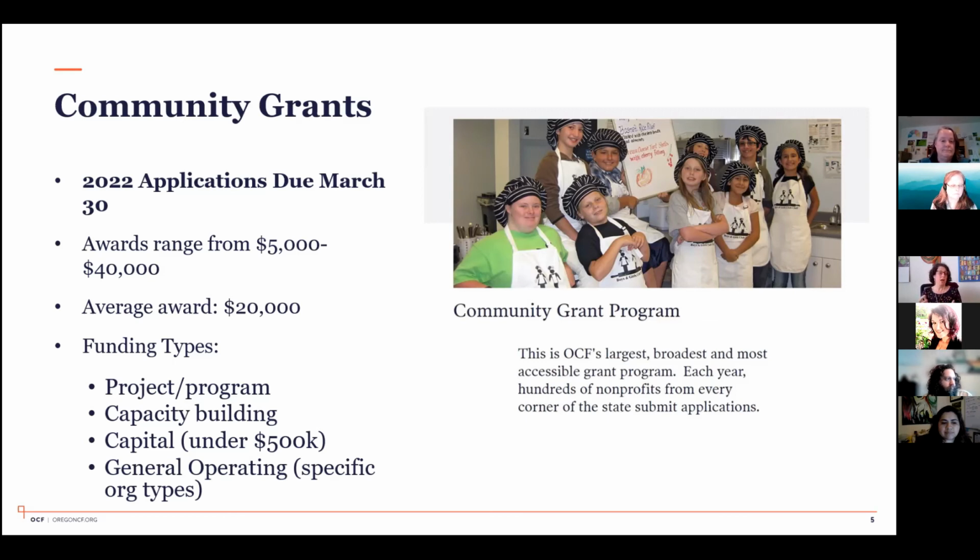And then finally, this year, we're bringing back capital support, specifically for projects with budgets under $500,000. So Meredith also mentioned in our earlier conversation that several of you are looking for support for some space renovations and expansion projects. So I wanted to mention that opportunity, but it does have that $500,000 cap. So it wouldn't be for an entirely new overhaul of a building, but if you're adding on or enhancing facilities, there might be an alignment there. And there is not a cap on the organizational budget size for capital projects, only the project itself.